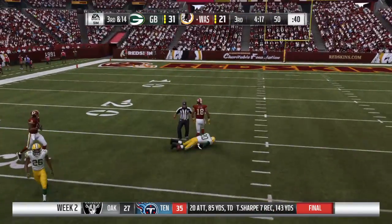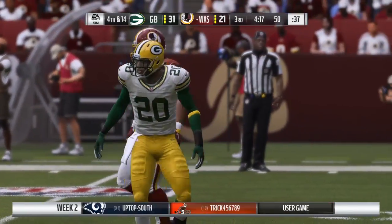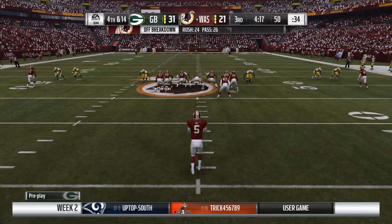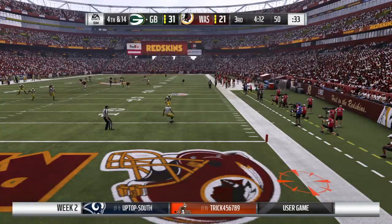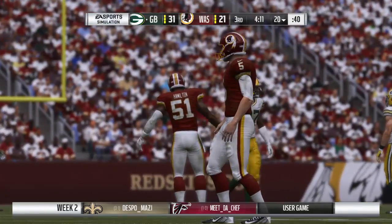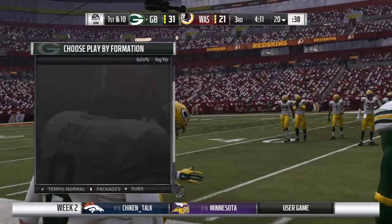Maybe change up some blocking assignments or run a few different plays, but stay with the overall essence of the running game. Now, meanwhile, a pass that should have been intercepted, but it winds up falling incomplete. Trying to decipher what's going on out there because I don't know if he's just getting bad reads. I don't know if the defense is confusing him. I don't know if he just has bad info and intel before he snaps the ball.